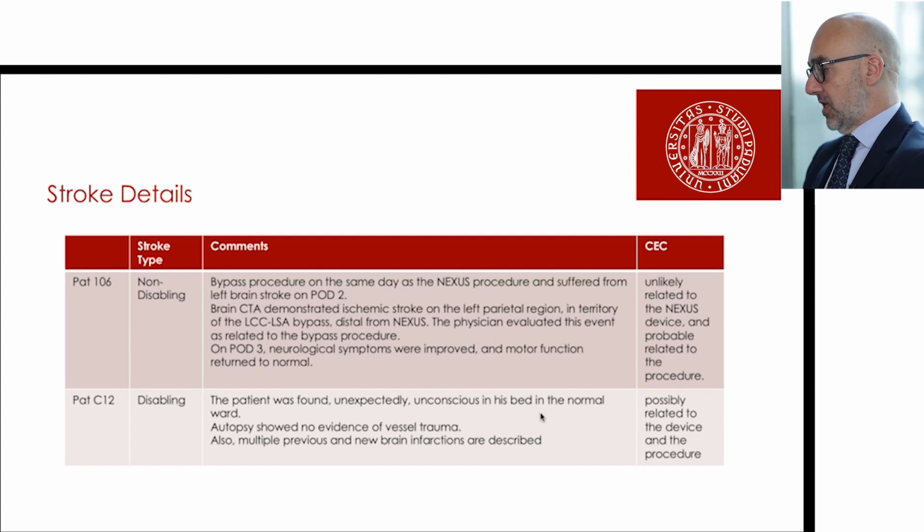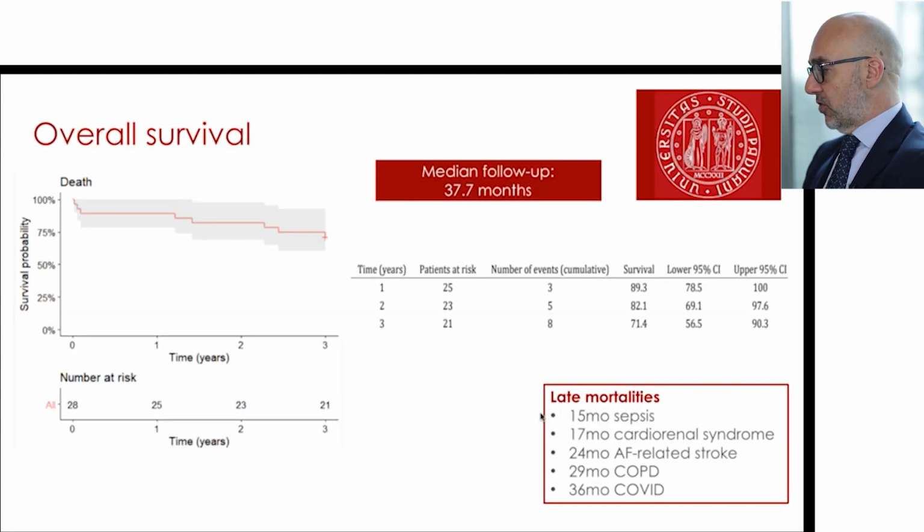The second stroke is a disabling stroke. This patient was found unexpectedly unconscious in his bed during his stay in the ward. So the autopsy showed no evidence of problems to the supra-aortic vessels, but brain infarctions were found at autopsy. So the adverse event adjudicating committee decided that this stroke was probably related to the device and to the procedure itself. Overall survival at 1, 2, and 3 years was 89, 69, and 56% respectively.